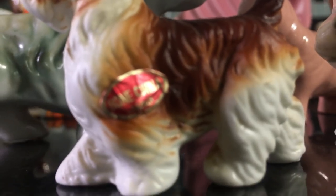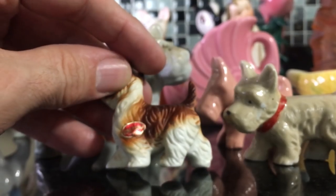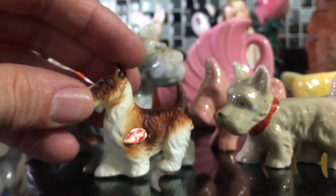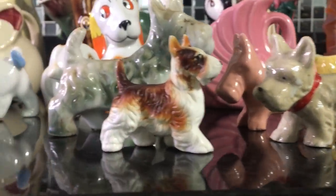It's not focusing for me, but it says Bone China, and then the word Japan. So it's interesting that that little label is on there telling us that he's made out of bone china and still made in Japan.